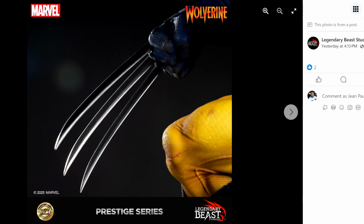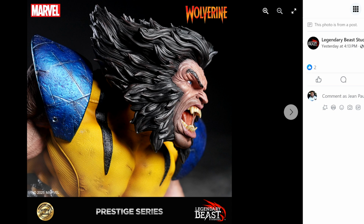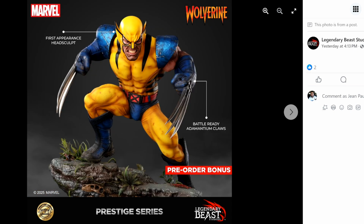But it's just great. It's super good. Look at the detail in the back. Battle damage. It's not a clean outfit. You know, his suit is not clean. There's damage, but there's detail. Very, very well executed. Very well done.